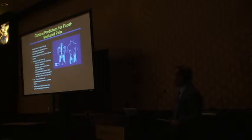So the biggest thing is that cooled RF is truly for joint-mediated pain. So it's important to make sure that you distinguish between discogenic pain and other sources of axial back pain. If you look at the statistics, at least by diagnostic injections, disc pain ends up being much more prevalent than facet pain, and we actually likely overdiagnose facet pain if we really look at likelihood ratios.